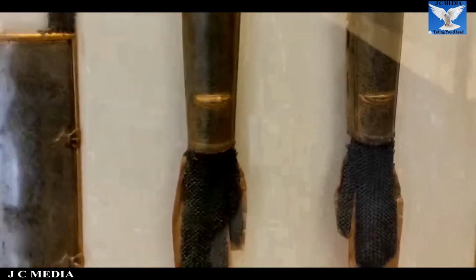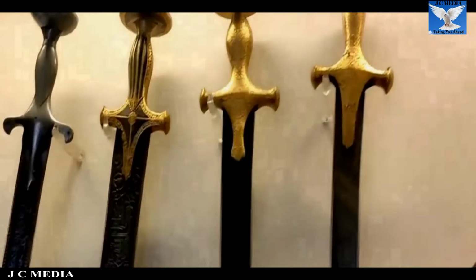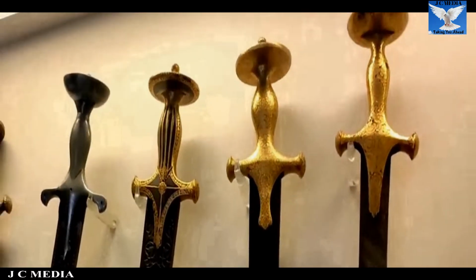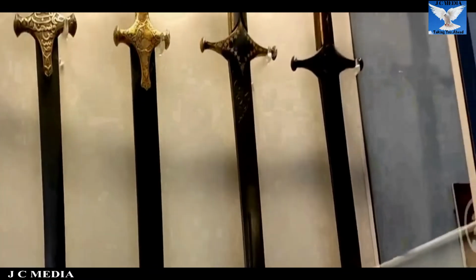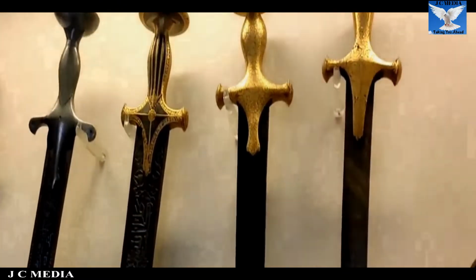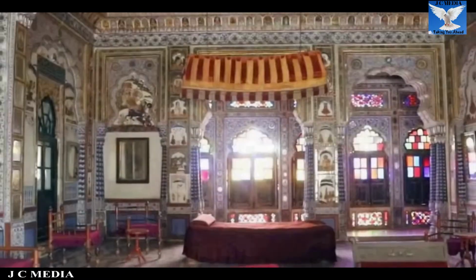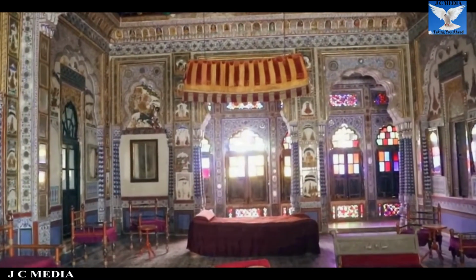Mehrangarh Fort happens to be India's most important historic monument. It is also a site for religious pilgrimage and a point of study for the scholars of history. Mehrangarh Fort is located in Jodhpur, which is also called Blue City or Sun City.